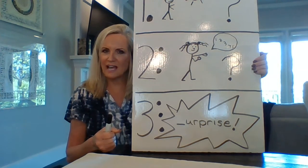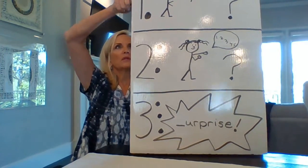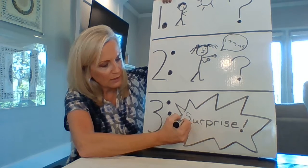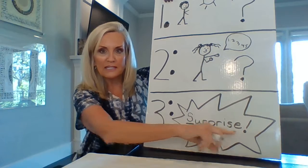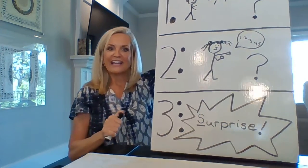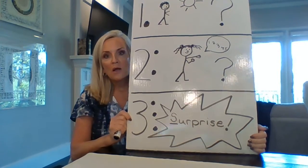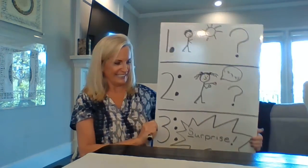Surprise. What letter is that? It's the letter S. So you can start at the top and go around. And now we have our surprise. I noticed something else at the end of that word. What is that? It's an exclamation mark. An exclamation mark at the end of the word surprise. I have a surprise for you guys. Are you ready? It's exciting.